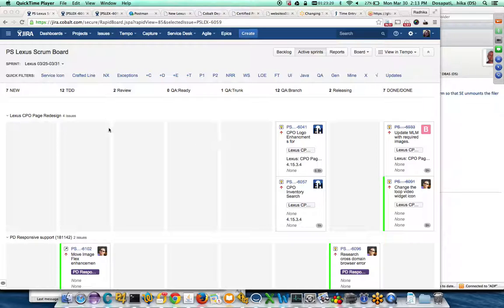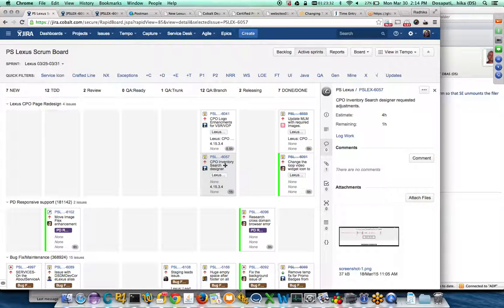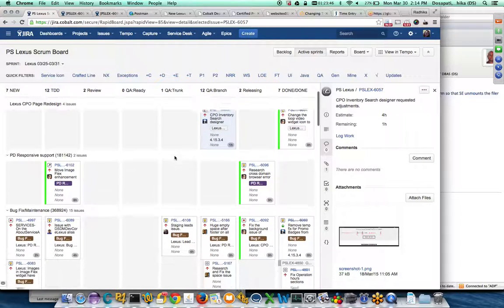So we have the first one as a CPO page redesign. I think everything is in the branch. CPO logo enhancements and all. Is this done or is it in the branch, Eric? It's 4.15.34. It's going out this week. Oh, okay, 4.15.41 then. I forgot to update the story. I'll fix it. So continue on.